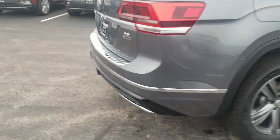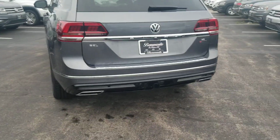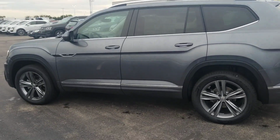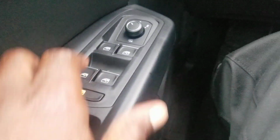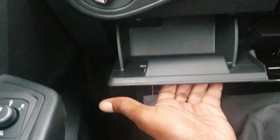Piano black treatment around the exhaust tips and a bumper applique on the back above the standard trailer hitch. LED tail lights, LED headlights, LED running lights, halogen fog lights, keyless entry, push button start, and remote start. This particular car does also have power door locks, power windows with one touch up and one touch down, window locks right here, power mirrors, heated mirrors, automatic headlights, and also fog lights.